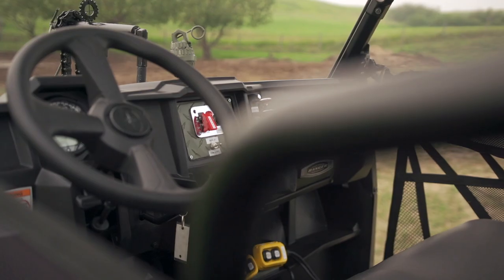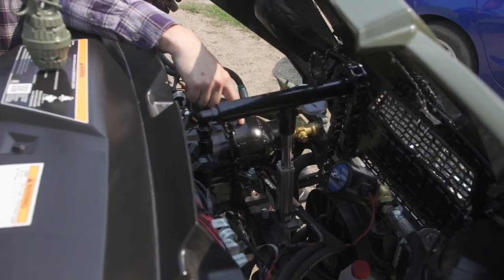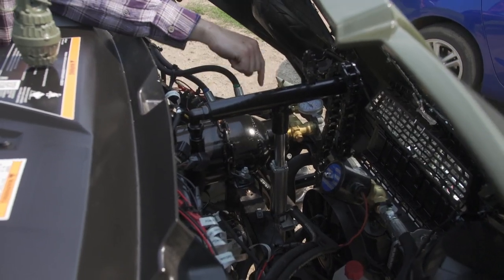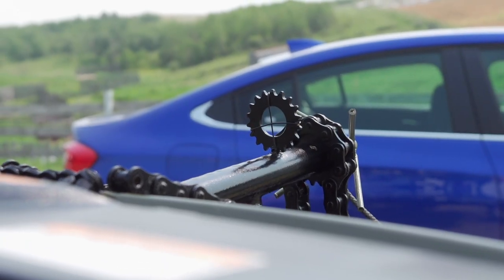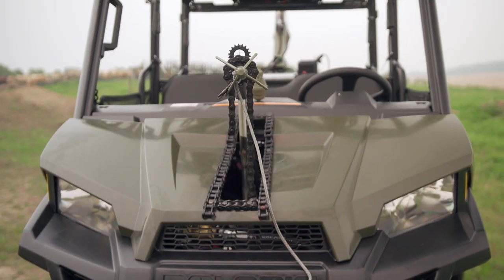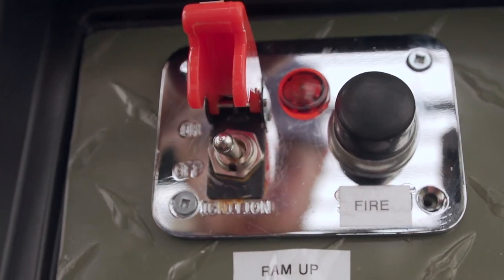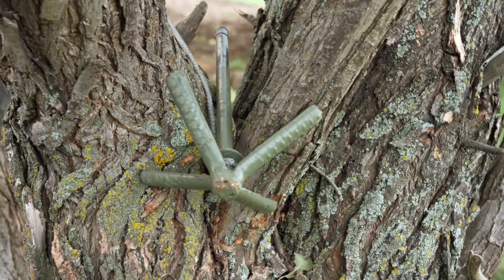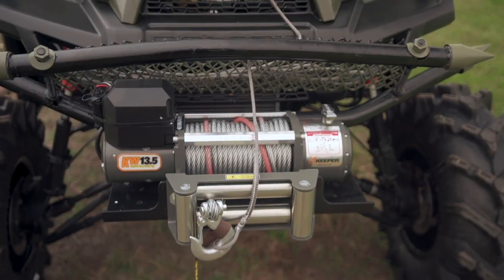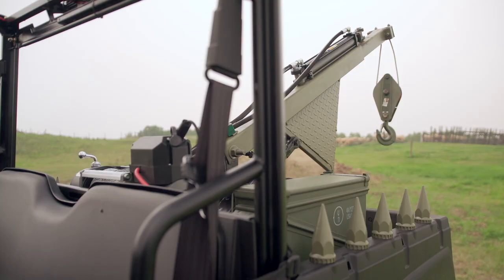Part two of it, if you get stuck, how do you get unstuck? So I came up with a powerful grappling hook that's powered by a nitrogen purge tank. Again, the operator sits in the cab. Once he gets stuck, he lines up the grappling hook to whatever tree obstacle he could see in front of him, and he pushes the launch button. The grappling hook shoots out, wraps around the tree, and then you have a big 13,000 pound winch to winch anything out of the mud. But also, you can't leave your buddies in the mud too.